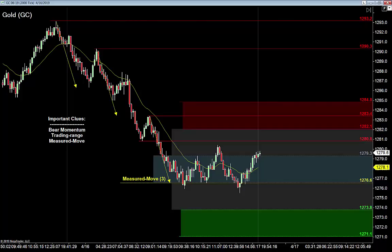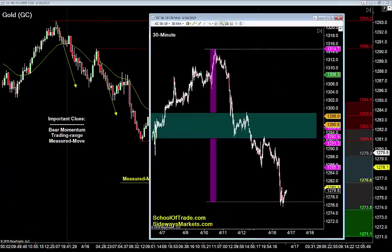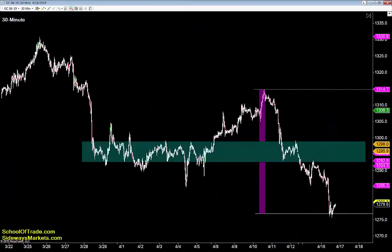Now, what if we rally here? What would a reversal look like here? Because honestly, I teased you guys a little bit with this chart. Here is a 30-minute chart of gold. Now, you know me. I take a lot of pride in the fact that you don't need multiple time frames to trade.